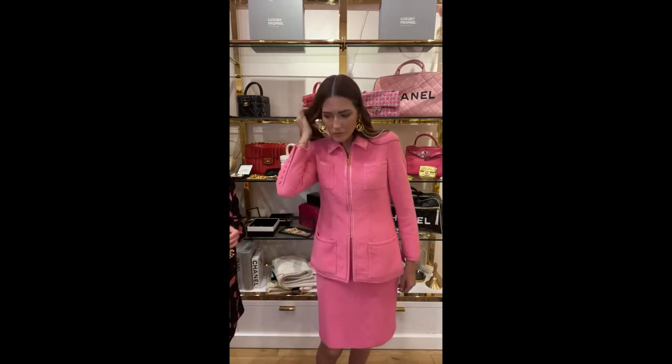To wear this the way it's styled in here, it was worn as an open jacket. So you don't have to wear it zipped up. Wear a top underneath, and you don't have to wear the skirt either. Just wear this as a blazer on its own with a nice white top underneath, jeans. You can really dress this down, so you can wear it loads of ways. So yeah, thank you guys.